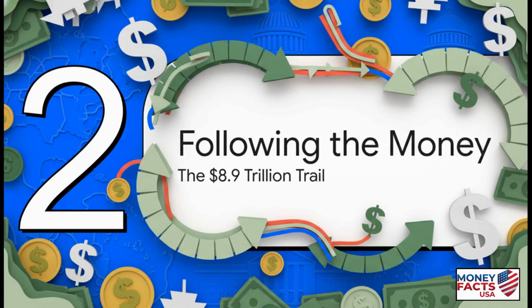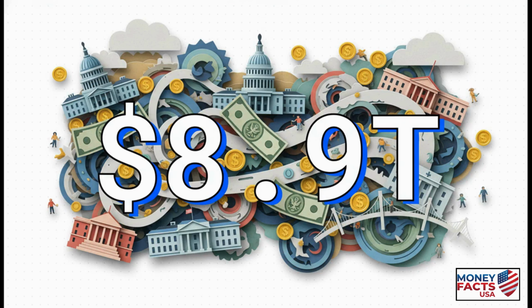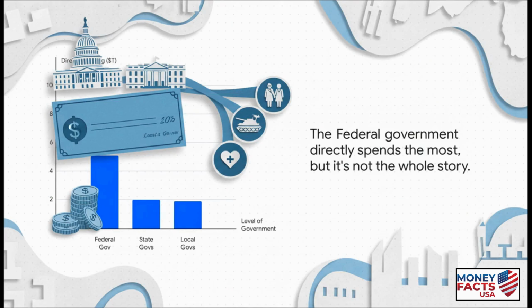Okay, so now we know who the players are, it's time to follow the money. And as you're about to see, there is a lot of it to follow. Every single year, when you add up all 90,888 of those entities, the total government spending in the U.S. comes out to a jaw-dropping $8.9 trillion. I mean, that's a number so big, it's almost impossible to really wrap your head around. So who's writing the biggest checks?